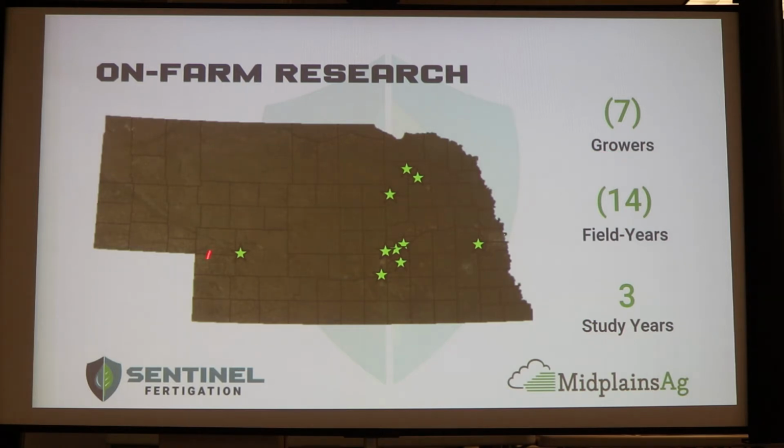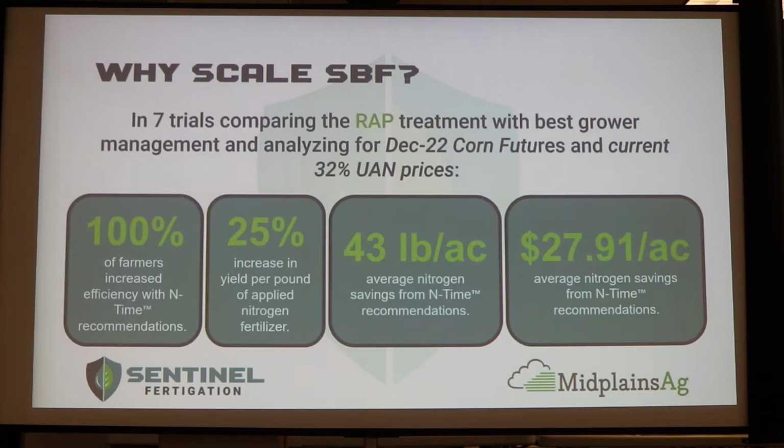The one that we didn't actually complete a study with is out here in Sutherland. That study failed due to some machinery issues that were 4 hours away from campus.